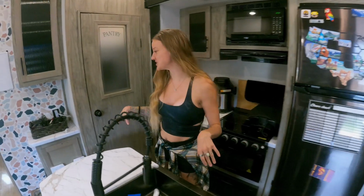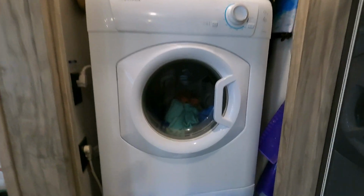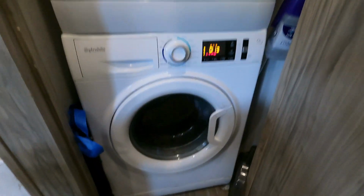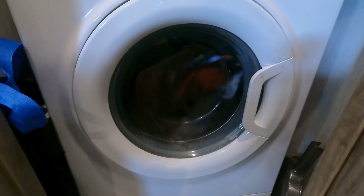The cool thing about our kitchen is that we sacrificed our pantry, but for a laundry room. So we have a stackable washer and dryer by Splendide. We have loved it. Game changer while full-time traveling. We don't have to go to a laundromat or use any extra money in laundry. We can throw it in while we're prepping dinner, washing dishes.